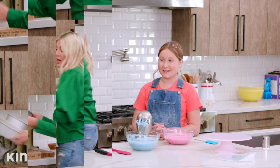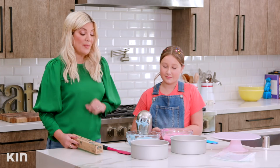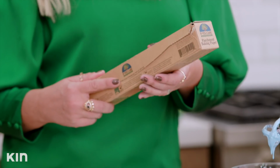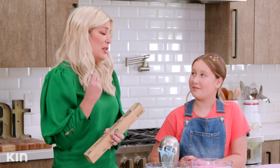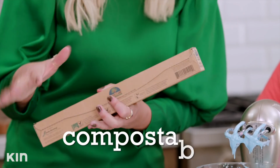Time to get baking. So we have our 2 8-inch cake tins. With our baking pans, we are gonna use parchment paper. It's compostable and totally chlorine-free, which is great.